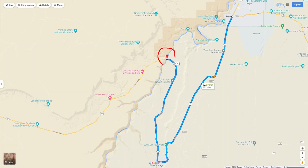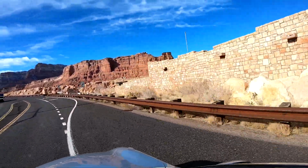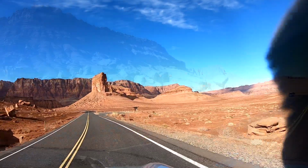If you still have time on the same day or on your way home, I would recommend stopping at the Navajo Bridges and Lee's Ferry. You will cross the Colorado River over Twin Bridges. One of them is a pedestrian bridge, so make sure to stop and walk back and forth. But by that time you will be sick of red rocks and canyons.